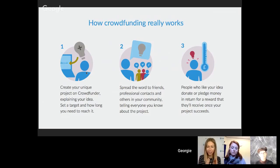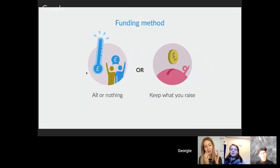And those people who like what you're doing, they can either just donate or they can pledge some money in return for a reward, which they'll get later on once your project has been successful. And you do have two choices on Crowdfunder when you're setting that target. You can choose to be all or nothing, which means you have to raise 100% of your total in order to draw down the money and go off and complete your project. Or you can be on keep what you raise, where regardless of how much has been pledged, you're going to walk away with the money either way. So you get to keep whatever has been raised.